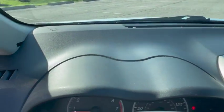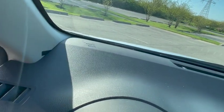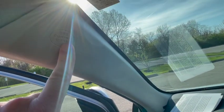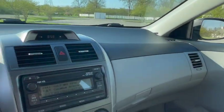There's the dashboard. It's in great shape. This is actually still the original windshield. You can see the Toyota word on the front right there. Nice and clean. Here's the side airbags and the pillars, as you can see here. And then same thing all the way in the back. So side airbags all the way down the sides.